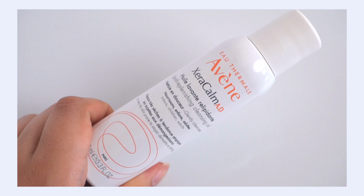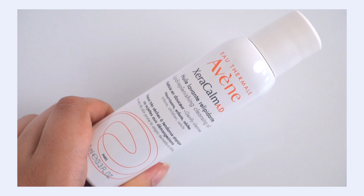If you guys are interested in checking this one out, be careful. Next up is another product from Avene. I'm on a roll with them. This is their XeraCalm Lipid Replenishing Cleansing Oil.